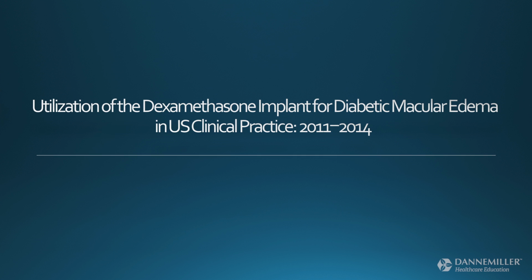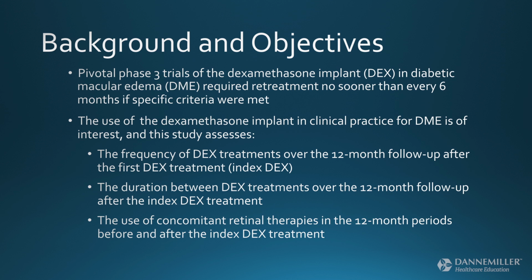Well, what about dexamethasone? How are we using dexamethasone? And these slides are courtesy of Dr. Singer here. But there's some real-world data that I showed you with anti-VEGF therapy. What about real-world data in dexamethasone? And this is another claims database from 2011 to 2014.